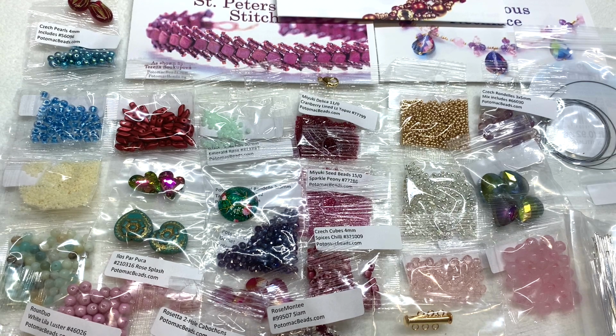And now that a lot of the bead boxes are out of the way for the month of February, I will start sharing some more tutorials, finished pieces, and hopefully soon be able to wrap up that series on bead storage that I've been doing. But anyway, I'll be back again real soon.